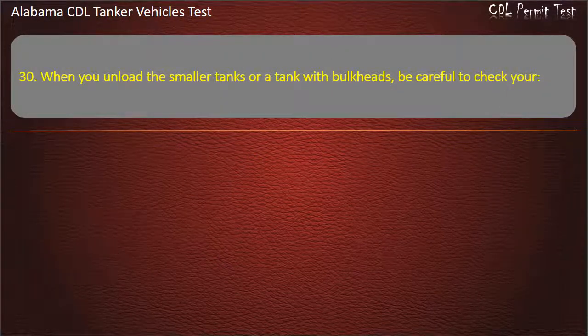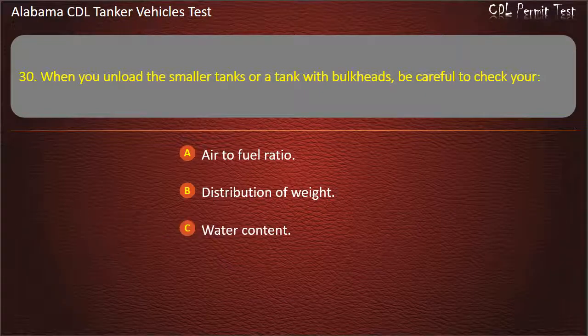Question 30. When you unload the smaller tanks or a tank with bulkheads, be careful to check your air-to-fuel ratio. Distribution of weight. Water content. Answer. Distribution of weight.